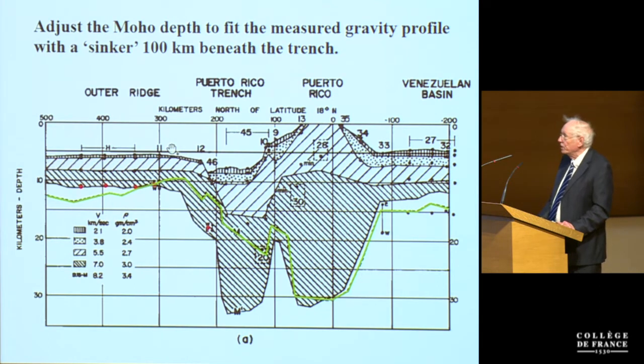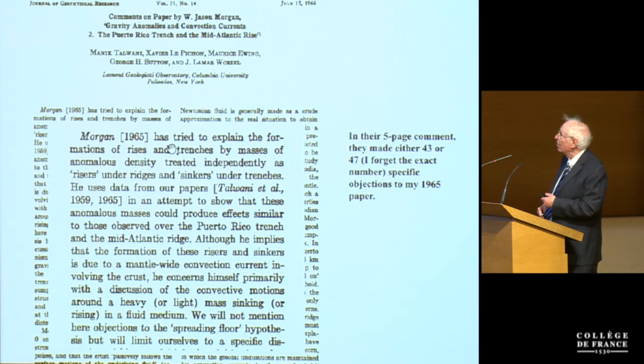I could redo the shape of what the Moho was, because you had a large, heavy mass down here, and that meant that the crust must actually go much deeper. Well, this didn't sit well with people at Lamont. I mean, I had taken their data but didn't like their model.